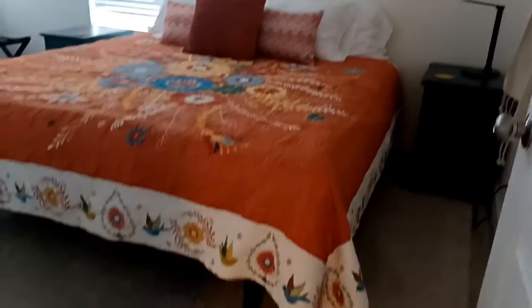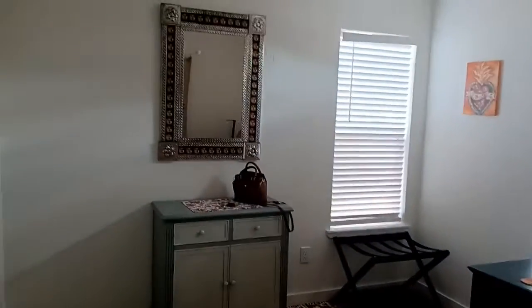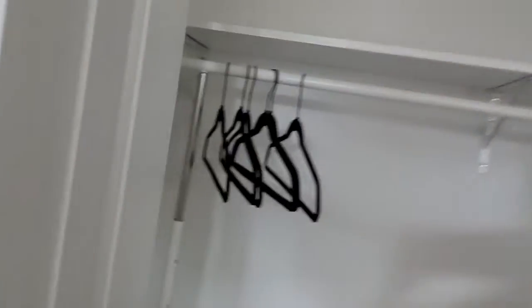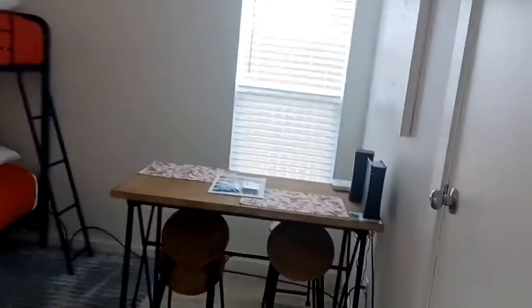This is where I'm gonna be. This is my room. This is where I'm gonna be sleeping. And then there's the closet. I can't wait because I'm putting my clothes right here. I should have brought some hangers. Oops. But we'll make it work. Then here, there's like a game table. A bunk bed.